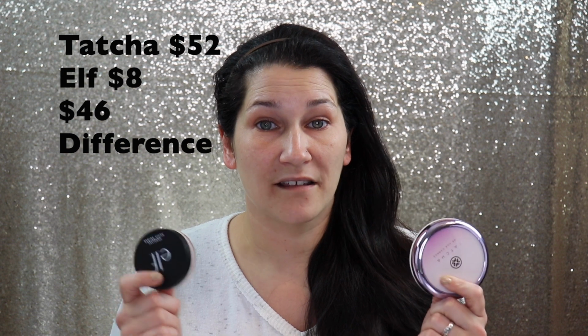When I heard about the e.l.f. Putty Primer, I was so curious because the price difference on these is ridiculous. Now, we all know that Tatcha is well known for their clean, skin beneficial ingredients. So I'm gonna hop on Sephora real quick and read you what Tatcha says about their product.